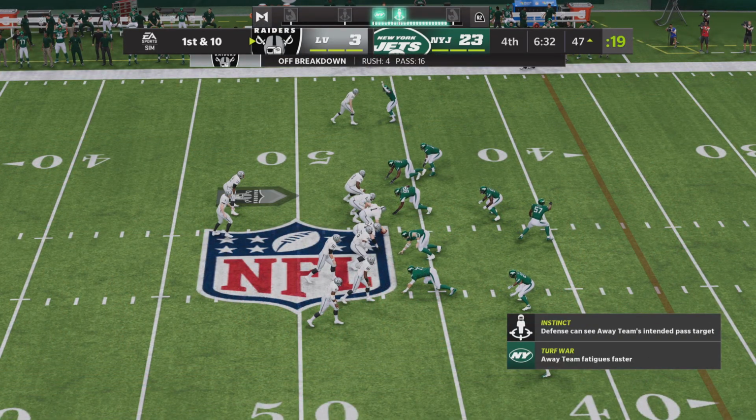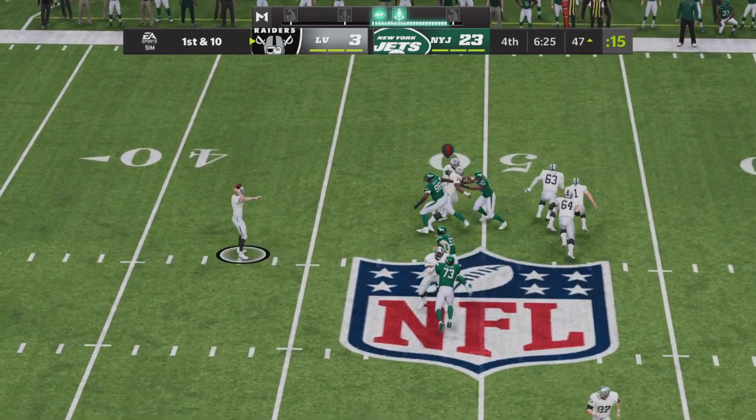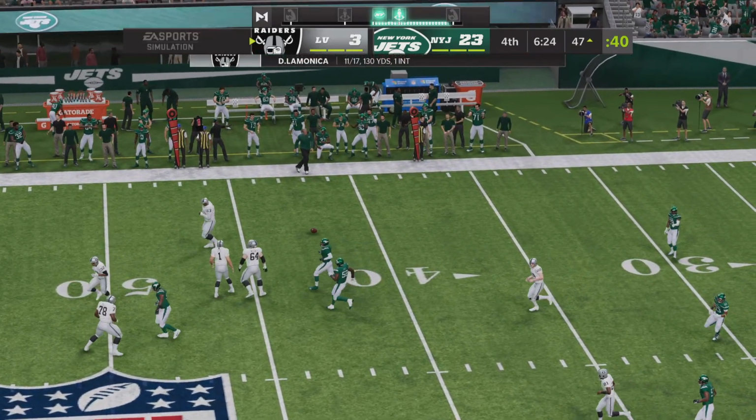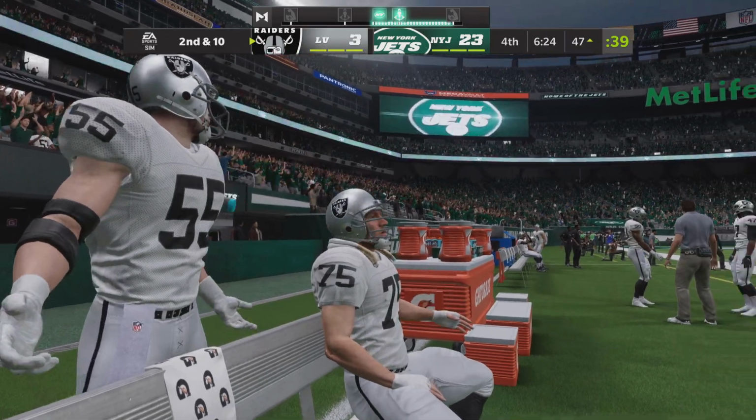Back-to-back good plays have him on the move on first down. Back to throw here. And it's incomplete. He was trying to get that one to Allen that time. And now it's second down.